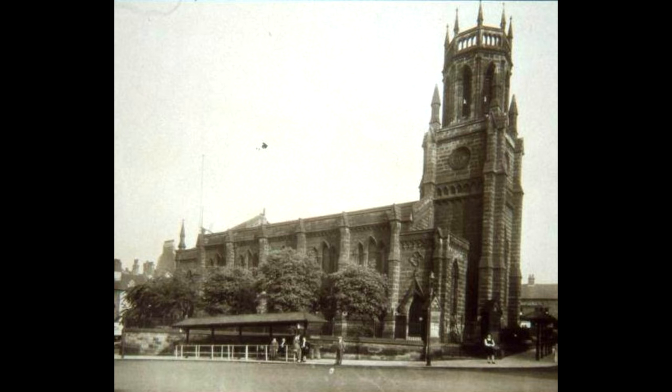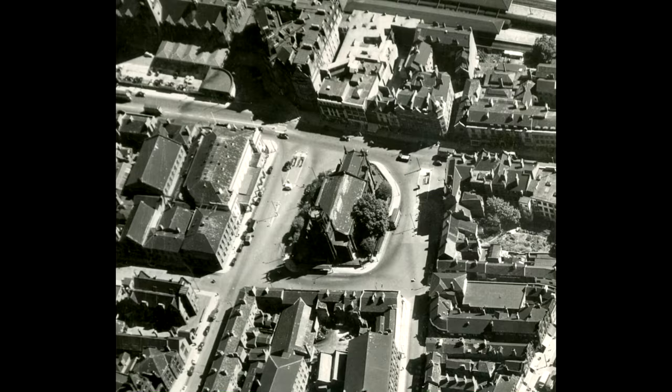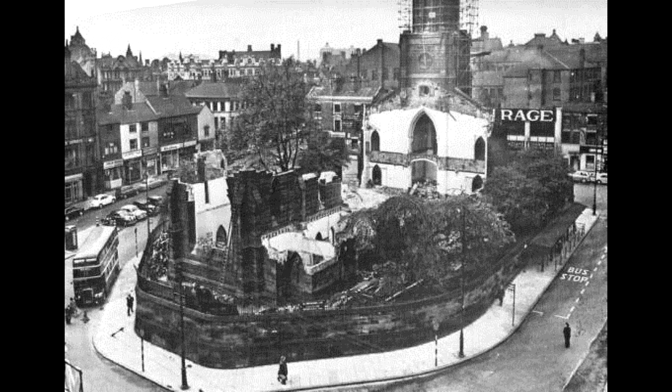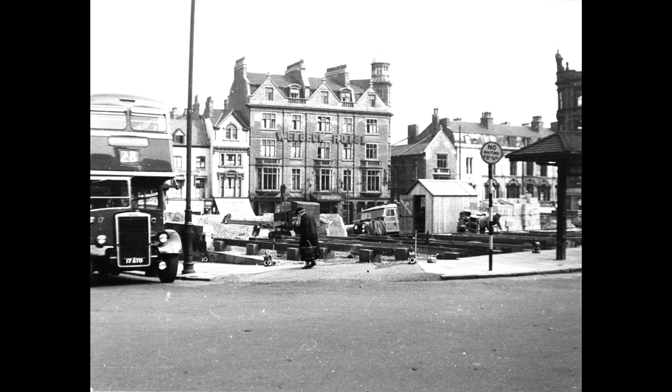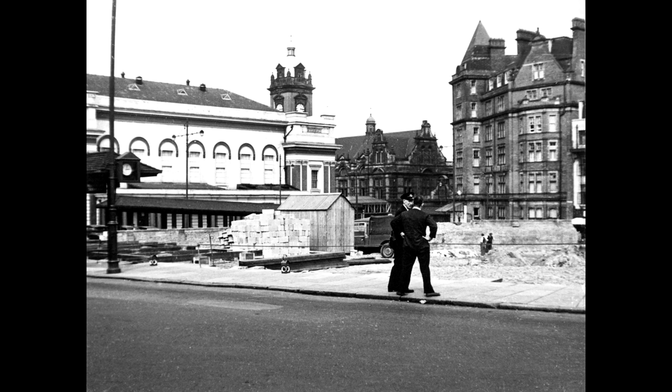The congregation, though, continued to decline, and eventually, despite a petition of some 16,000 people, the church was closed in 1956. Shortly after it was demolished and the area redeveloped. All the church's fixtures, fittings, plaques and displays were taken to the newly built Holy Trinity Church on the Clifton Estate, where they remain hidden and neglected in the boiler room. The church was replaced with a 411 space multi-storey car park, the first in the city.